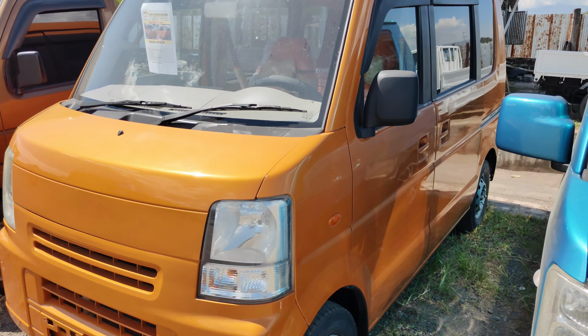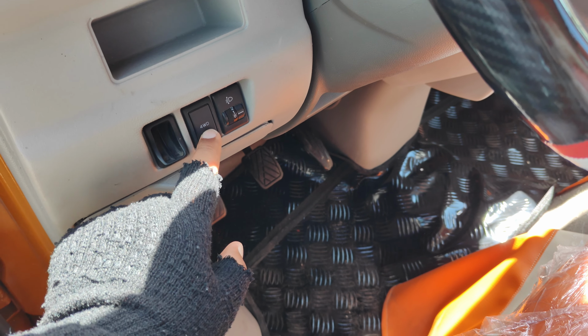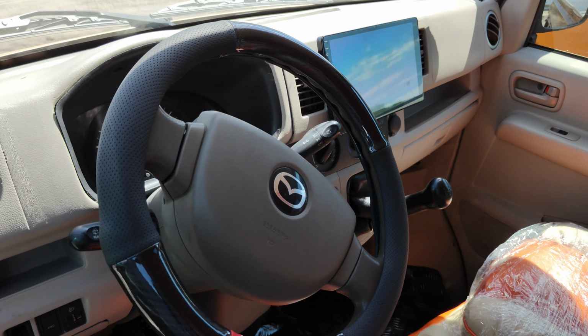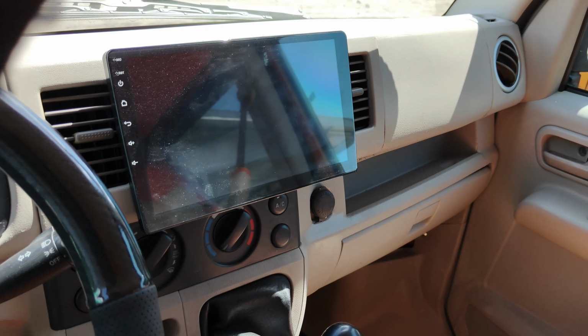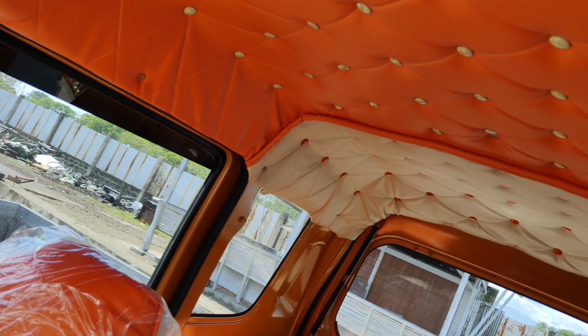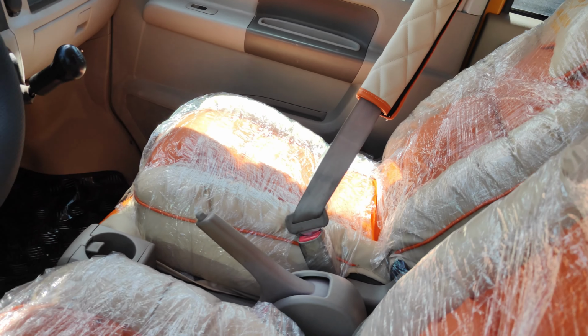You can see the nice interior. This is a push button 4x4. If you want 4x4, just push the button. With Android, 9-inch LCD, Android LCD with camera. Power window with VIP upholstery. You can see the ceiling and the seats.